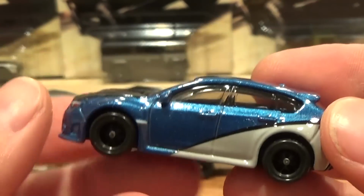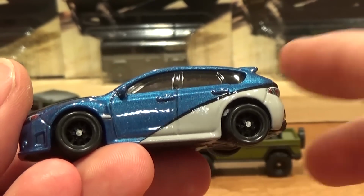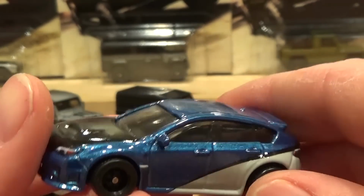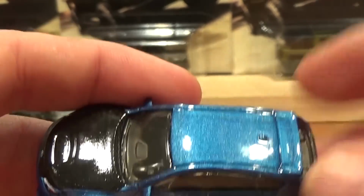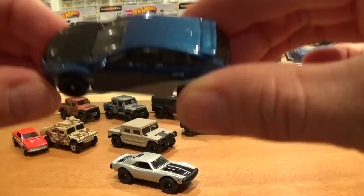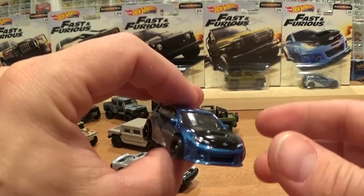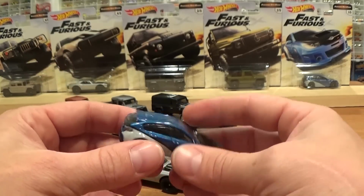The only one in the series of 5 that does not feature the 8-dot Real Rider rims. These, I believe, are the 8 or 10 spoke Real Rider rims. I'm not really up on the newest terms. What I do know, and what I can tell you from here, what does it smell like? Amazing. I encourage you to open your Hot Wheels and smell them, as well as put them on your display.